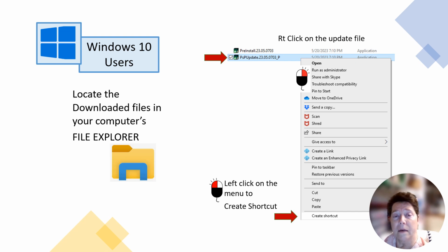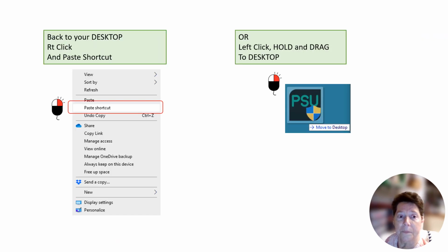So right click, the right mouse button, and you'll get this menu, and we're going to go all the way down to the bottom. You see where the other red arrow is, and you're going to left click on that to create a shortcut. And then you can go back to your desktop, right click again, just anywhere in any blank space on your desktop, and then paste the shortcut. Again, this is how you do it in Windows 10.